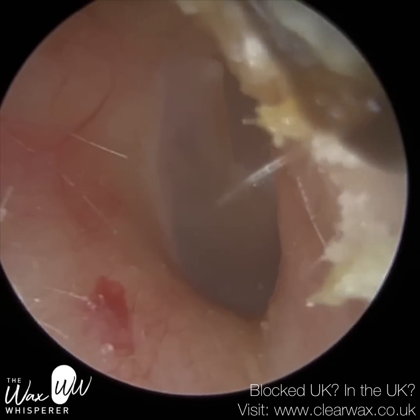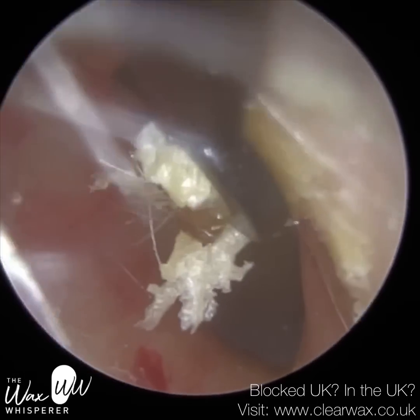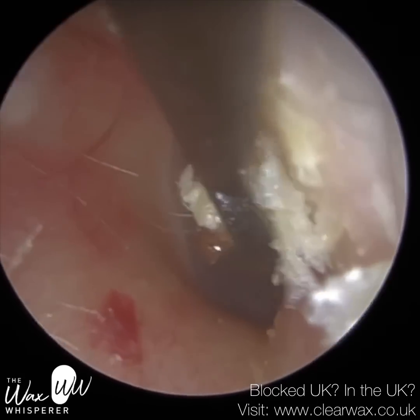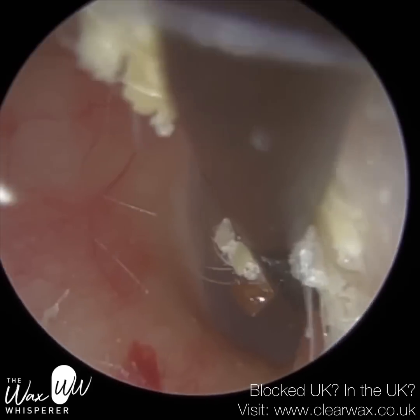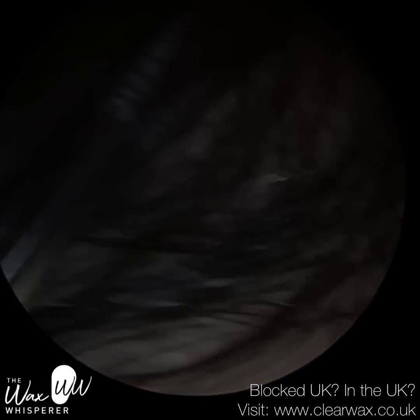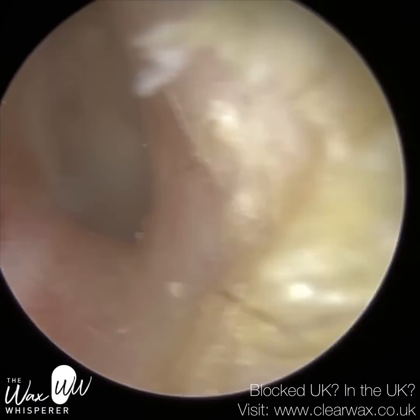Now you may have noticed on the posterior canal wall, so the back part of the ear canal to the left, there's a little blister, and that's just because some dead skin was still attached to the canal, and as we removed that skin, it pulled away from the canal wall and it just split slightly. Patient didn't even notice, so it's nothing to be concerned by.